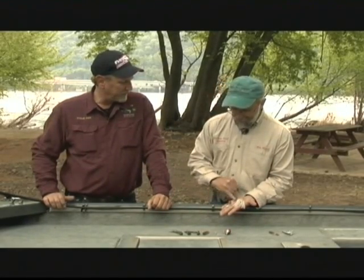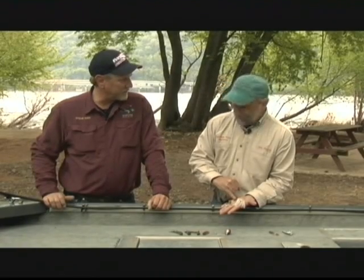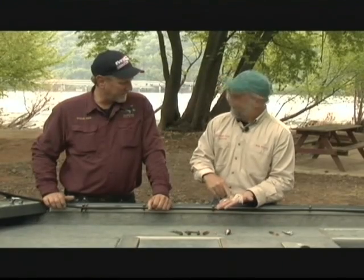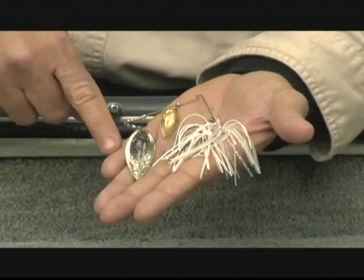And you like the willow leaf baits? Yes, I do. Yeah, I see now. I always have my combination just the opposite of this. I like the copper here and the silver there.